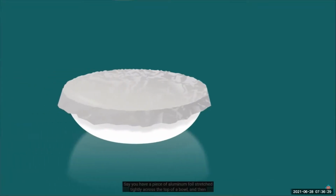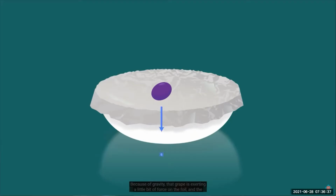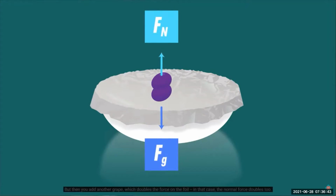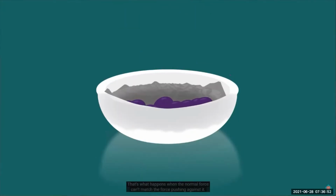Say you have a piece of aluminium foil stretched tightly across the top of a bowl, and then you put one lonely grape on top of it. Because of gravity, that grape is exerting a little bit of force on the foil, and the normal force pushes right back with the same amount. But then you add another grape, which doubles the force on the foil. In that case, the normal force doubles too. That'll keep happening until eventually you add enough grapes that they break through the foil. That's what happens when the normal force can't match the force pushing against it. But what does Newton's famous third law really mean though?